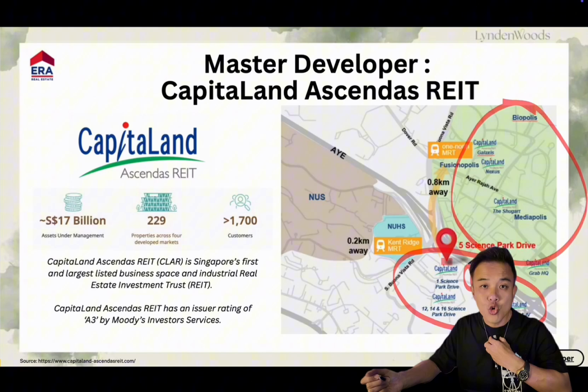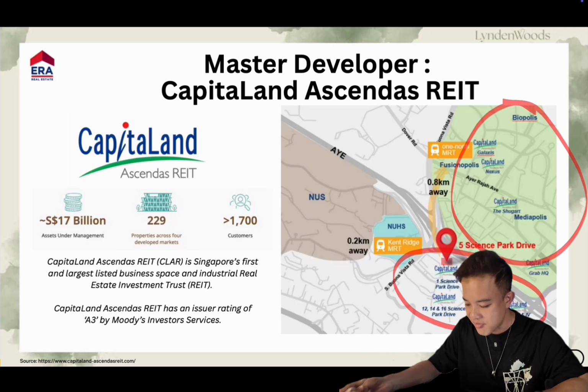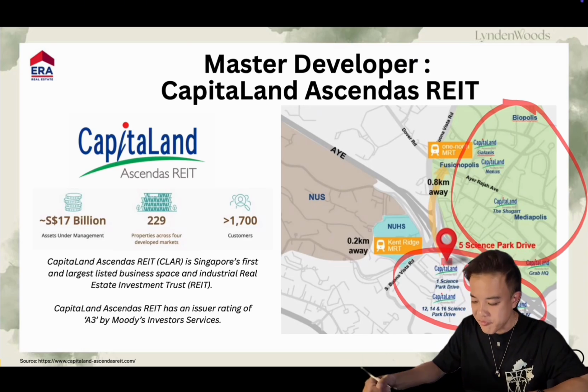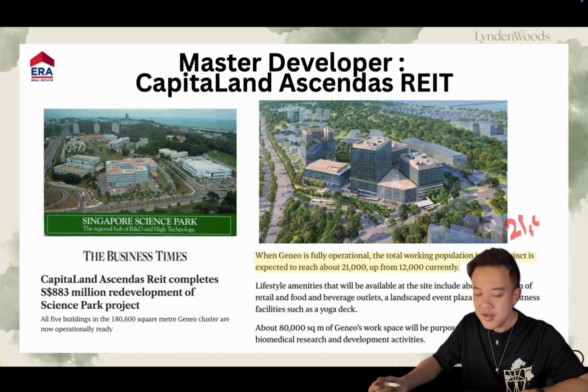Why? Because there's a lot of good tenants within this location, right? So with this approval by URA, now that they can build residential, I think it will bring in the first wave of people who want to stay within Science Park as well. Okay, so Science Park, with this Genuine Mall fully operational, okay, so they are looking at about 21,000 people working here, right?